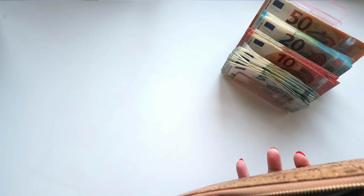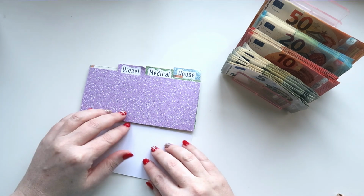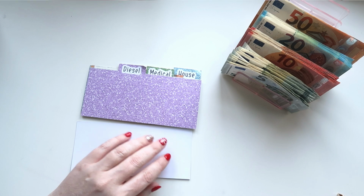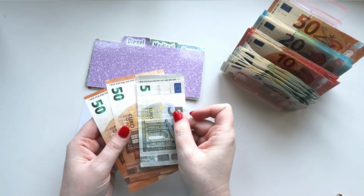So what I'm going to do is take out my wallet dividers, and we're going to do them first. So first out we have is grocery. There is nothing left in groceries. In fact, we overspent and I had to use my buffer. So we are putting in 105 euros in there.